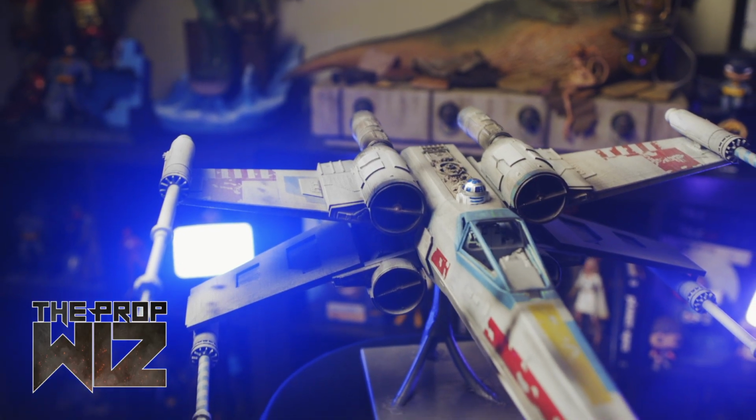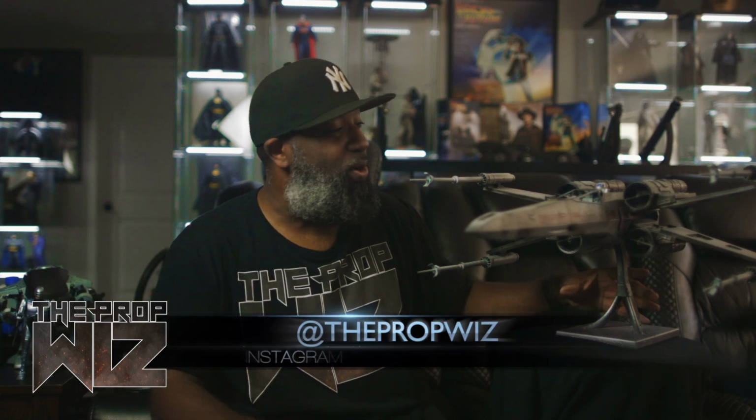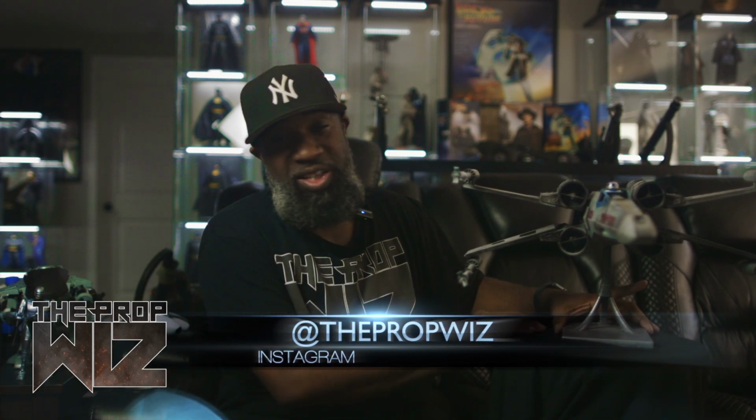Of course, I did specifically make Luke Skywalker's X-Wing fighter. So you got the five stripes on there. You got R2 sitting in his little bay. Couple of little things on there to let you know that this is Luke's X-Wing. But anyway, man, that's my thoughts on this. I guess specifically the files, man.